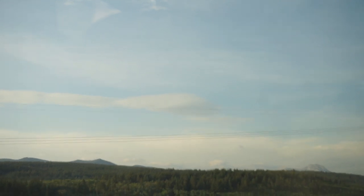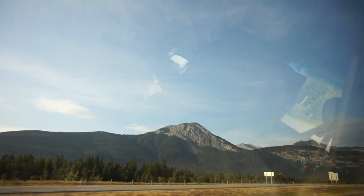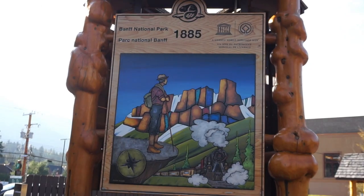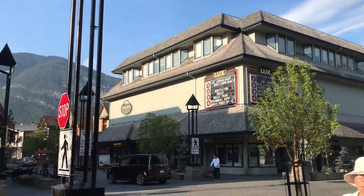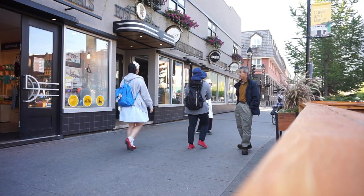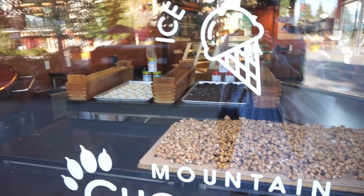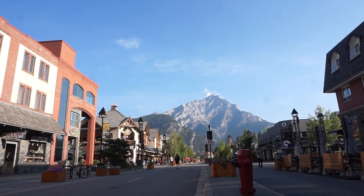So some fun facts about Banff is that it was the first national park in Canada, established in 1885. The town itself is at an elevation of 4,537 feet or 1,383 meters, making it the highest town in Canada. The Banff National Park is 6,641 square meters and is a UNESCO World Heritage Site. Before the pandemic, Banff National Park welcomed more than 4 million visitors each year, and while the numbers have decreased due to the pandemic, it's still a popular destination for the locals.